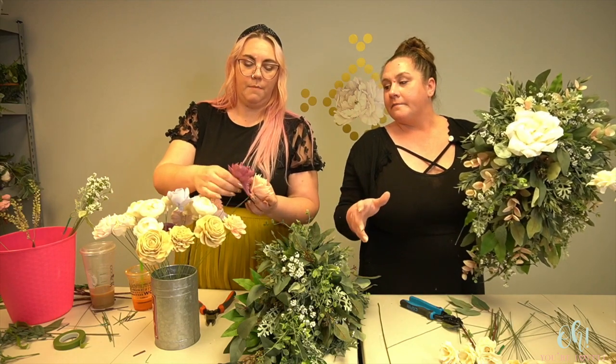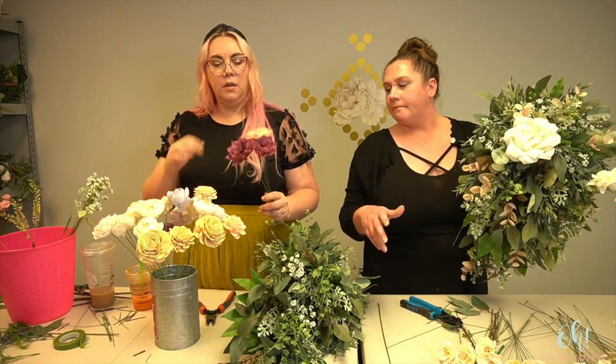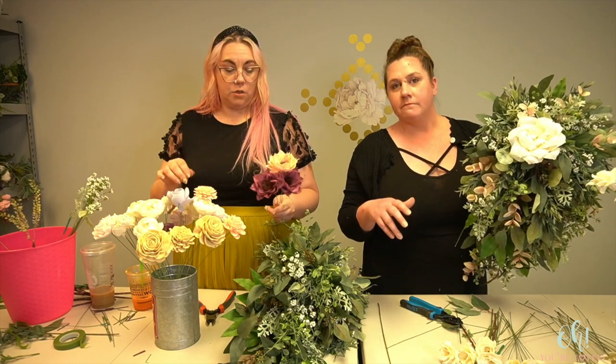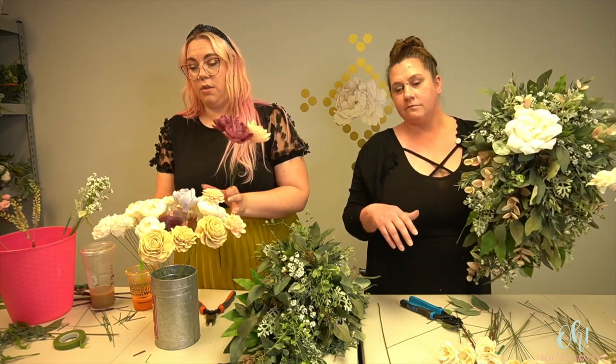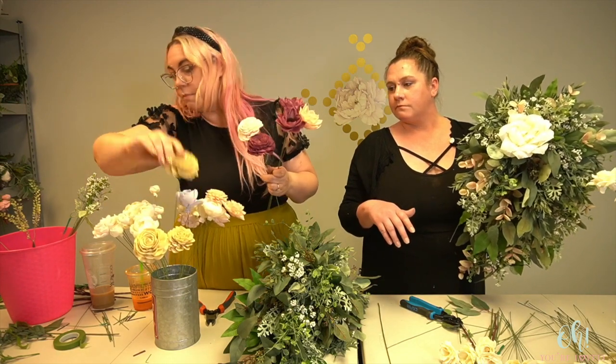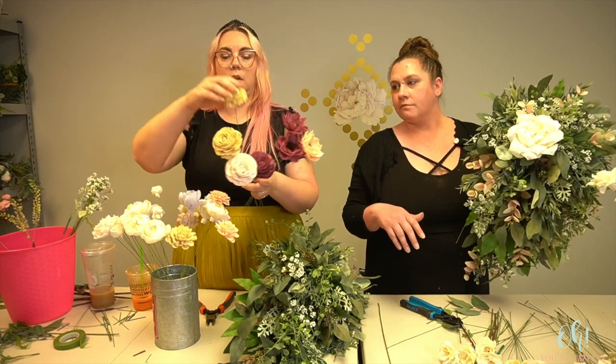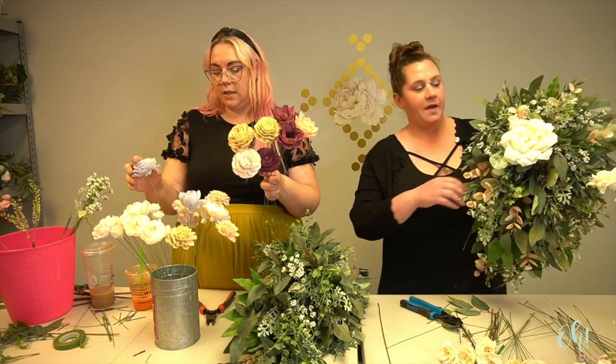All right, so I'm gonna grab my Fridas first. I'm using the same style flower, but they're all gonna be different colors, and I'm gonna do triangles with that. And then the same with my ranunculus. I've got more than three, but I'll break those up too into triangles and keep doing it that way.